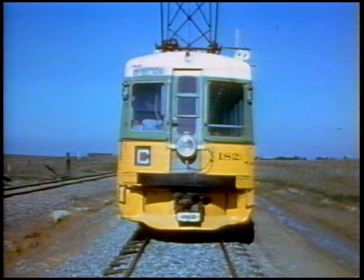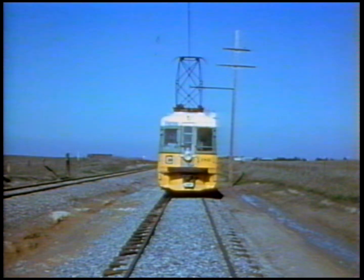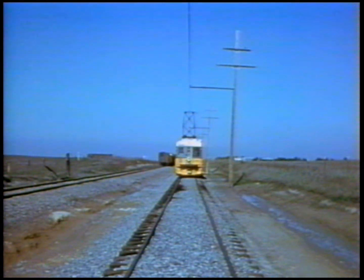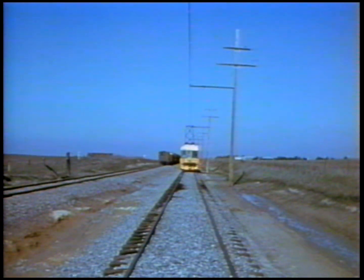We hope you enjoyed your trip across the San Francisco-Oakland Bay Bridge on a Key System train, and hope that you come up and take a ride on the real one. Our operating hours are every Saturday and Sunday from 11 to 5, and we're open most holidays. And we're looking forward to seeing you up at Rio Vista Junction.